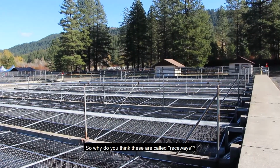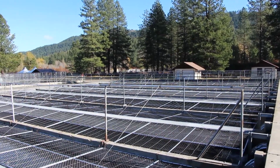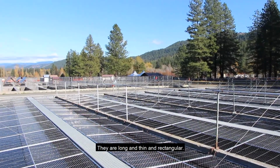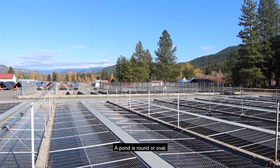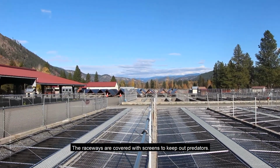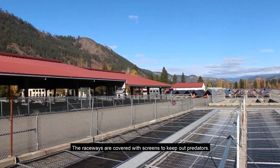So why do you think these are called raceways? They are long and thin and rectangular. A pond is round or oval. The raceways are covered with screens to keep out predators.